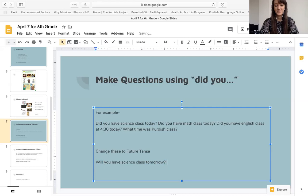What about the next sentence? What do we do first? We changed did to will. You have math class tomorrow. Okay? What about the next sentence? Did you have English class at 4:30 today? We say, will you have English class at 4:30 today?